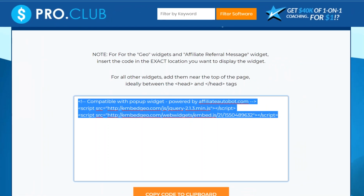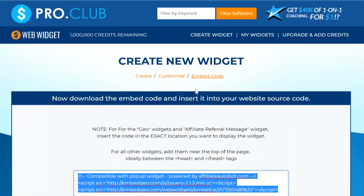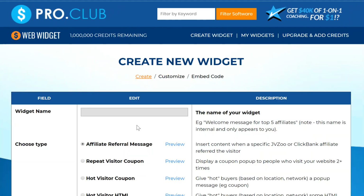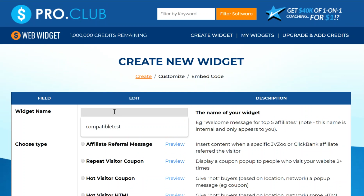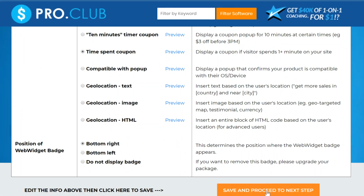So let's do another one. So this time let's do the time spent coupon. Time spent. So time spent test. By the way, this is going to insert a badge unless you're a Pro Club member, which will be an optional upgrade.